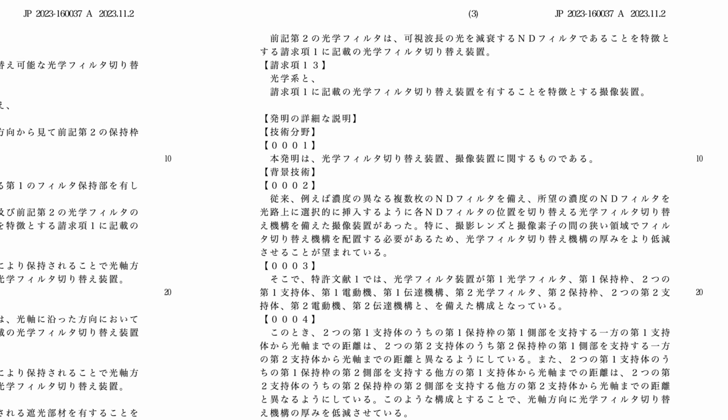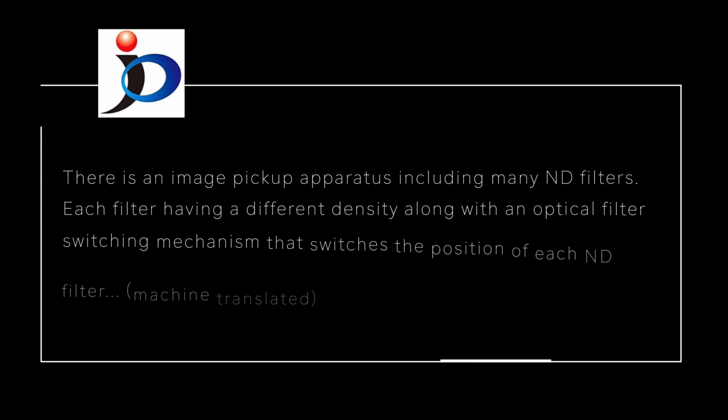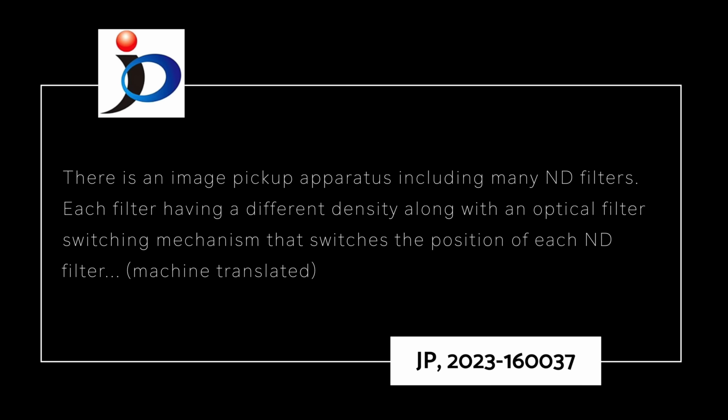Well, section 002 of the detailed description of said patent reads as follows. There is an image pickup apparatus including many ND filters, each filter having a different density, along with an optical filter switching mechanism that switches the position of each ND filter. And of course it goes on further, getting into more legalese.